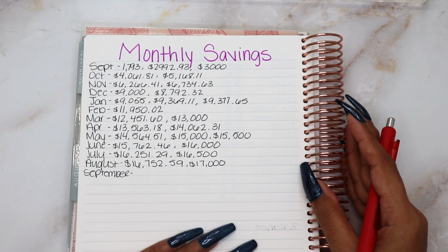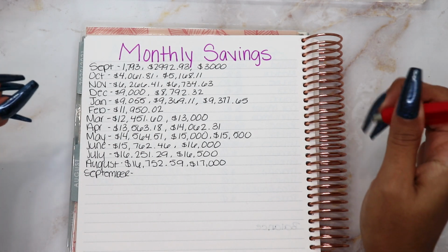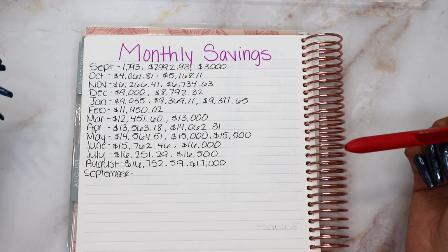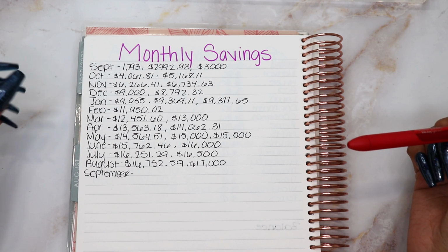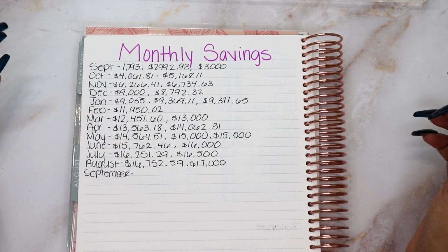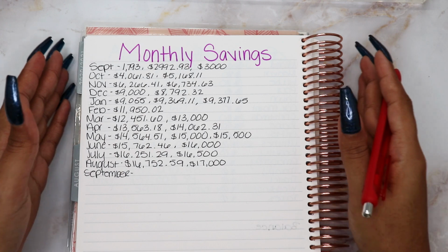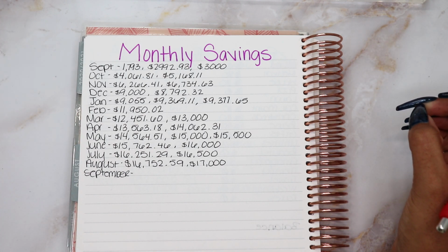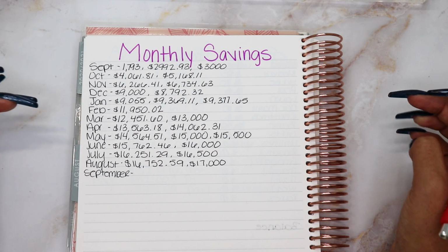So the short and sweet answer is you have to cut your budget down to the bare bones, the bare minimum. You pay your expenses, you make your debt payments, and the rest goes to savings. I had money for groceries. I paid all of my expenses, daughter's daycare, therapy, things like that.